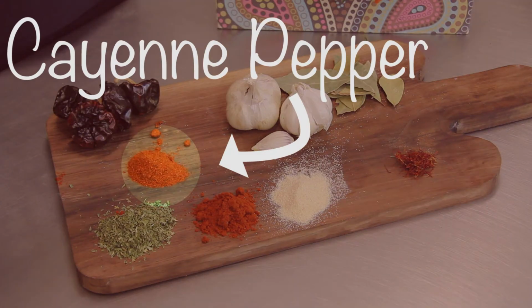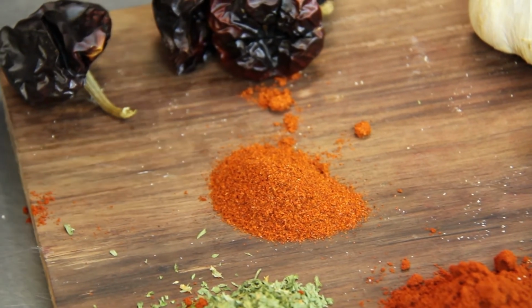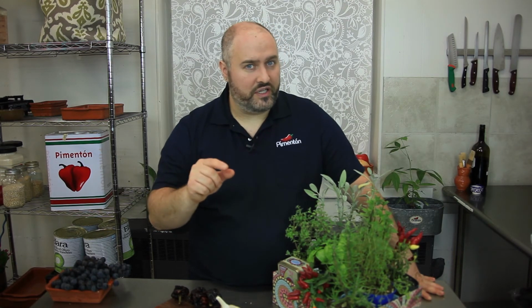Cayenne pepper is the only spice in Spain that is a hot spice, which was discovered by Columbus on his trips to America, and he brought it to Spain. It's fantastic, but you really need to be careful how hot it is. The smaller it is, the hotter it gets.